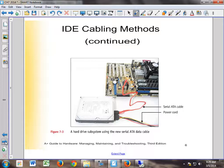Anyway, I understood what you were saying. So you want to plug it into the lowest number because that's where it's going to look for the operating system first. So SATA is easy. Plug in the power, plug in the SATA cable, and that's good. And I want to give you a little warning on this. Here's a SATA cable. It only hooks up one way. It has a little L on it as well.